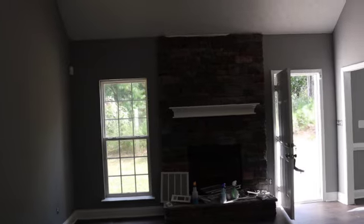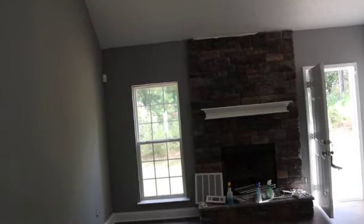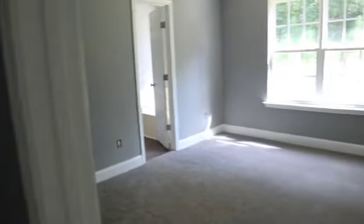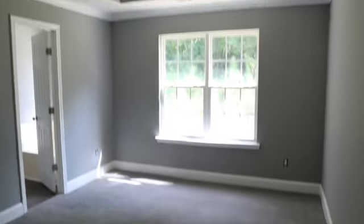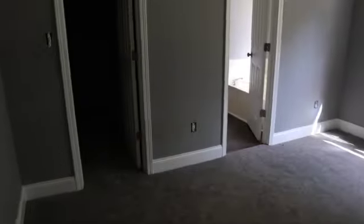Fireplace. Nice fireplace right there for you. Come around. This is the master bedroom with the vaulted ceiling there. Master closet. Nice and spacious.